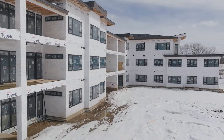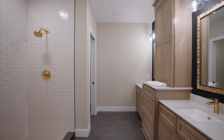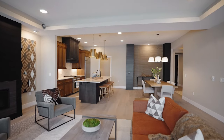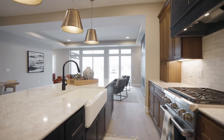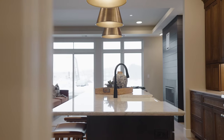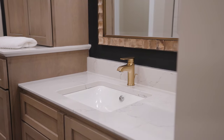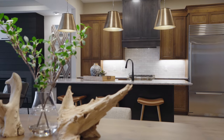We're so excited to have our model at Hill Farm Condominiums. This plan features 2 bedrooms, 2 baths, a sunroom, and plenty of space. One of the best features here is Studio M has custom designed every condo's finishes throughout. So each one's unique, has a little different flair to it. Light cabinets to dark cabinets, lots of different tile. We're so excited that Studio M did this for us.